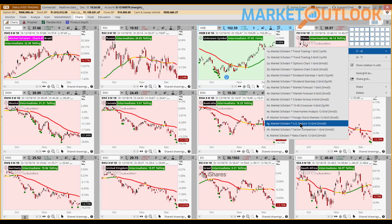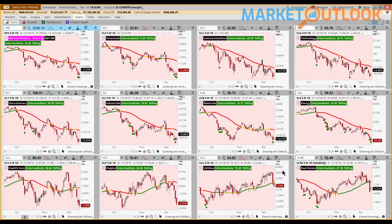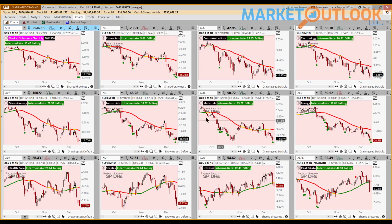This 12 grid will be chart 4G, and this will be our U.S. sectors 12 grid here. And as you can see, it's a clean sweep for the bears. The chart in the upper left, as a reminder, is the S&P 500, and then all of the 11 charts that follow it are the sectors that make up the S&P 500, and all of them have a pink background. In other words, all of them have a bearish intermediate term posture as it stands right now.